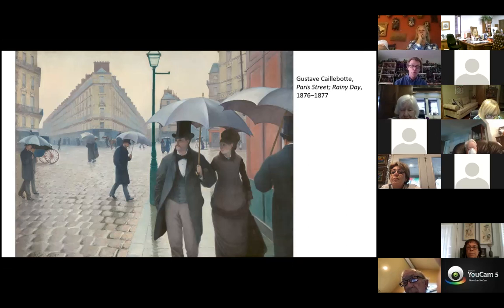This is also just a wonderful painting in terms of composition. If you look at the line of the street pole and then the line of the umbrella, it makes this wonderful parallel. And then you, of course, have the focus of the painting in between those two lines.